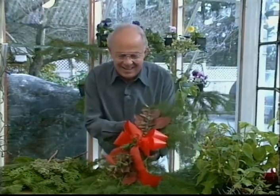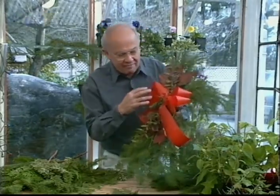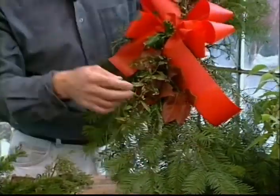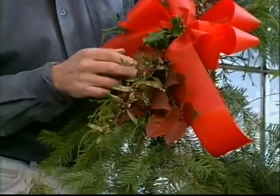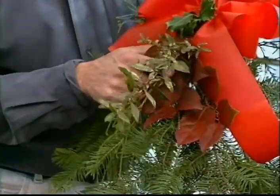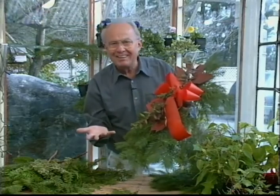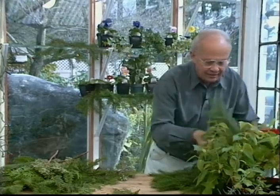This is a great time of the year to put together your own swag with greens from your garden. And here's what I've done. This took about 3 minutes, and I didn't have enough ribbon, but it gives you an idea. This is Douglas fir, and then I've used salal, and I just sprayed it with a little bit of red paint, and I took a piece of firethorn and used some glitter paint on it, put a bow on it, and there's your swag.